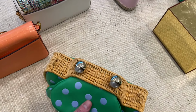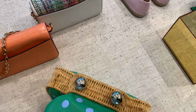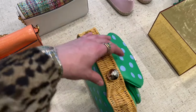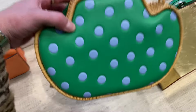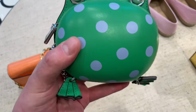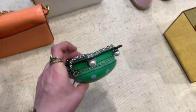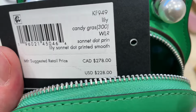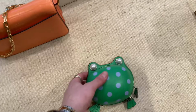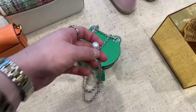$658? Ma'am, that's a high price tag. That is a really high price tag, but, like, I can kind of understand it. The inside, you literally open the top flap, and then, like, it's not the most ergonomic bag, let's say that. Not the easiest to handle. And then this little cutie, the Lily Sonnet Dot Printed 3D Crossbody, has, like, faux pearl eyes that are, like, a chain. Very unique. Very fun.